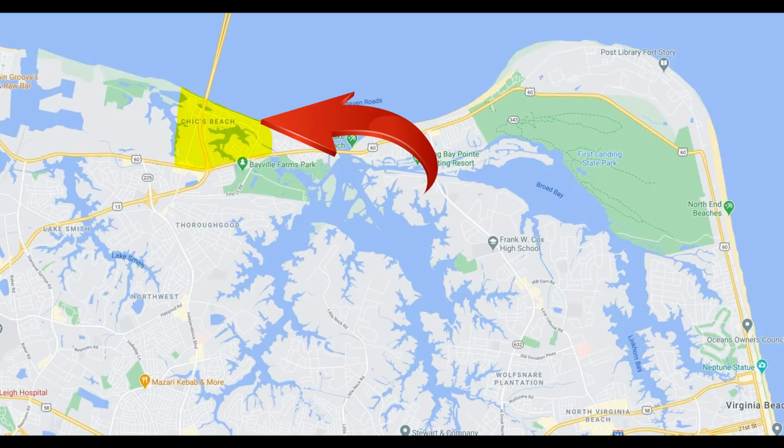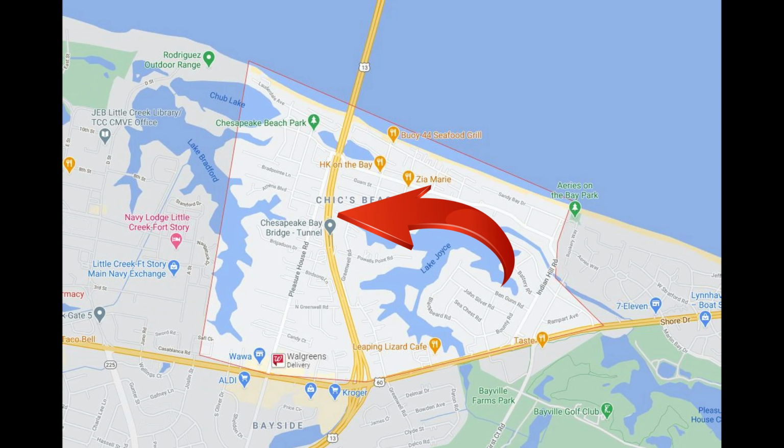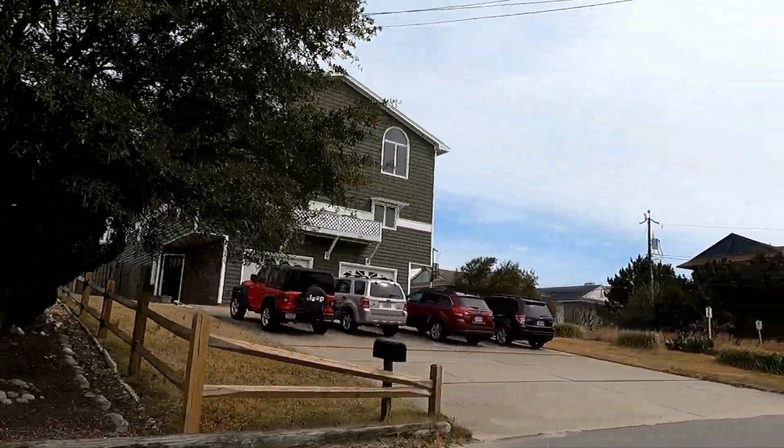This area is very closely knit. It's a small area. If you look on the map, you'll see that Route 13 that goes up towards the eastern shore? Well, on the eastern and the western sides of Route 13, you'll see small little neighborhoods, little streets that come off into little cul-de-sacs near some lakes. In this area, and going up to the beach itself, is Chicks Beach. There's a small little section there.